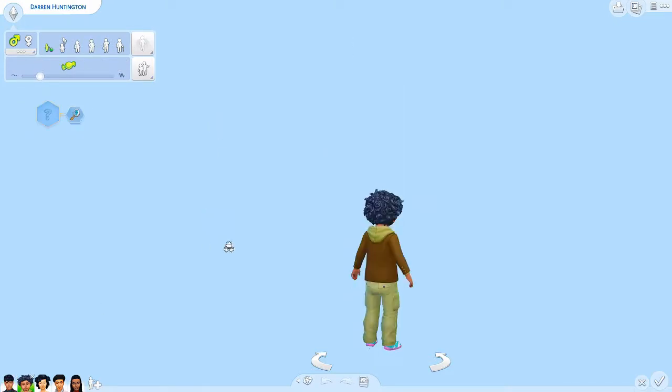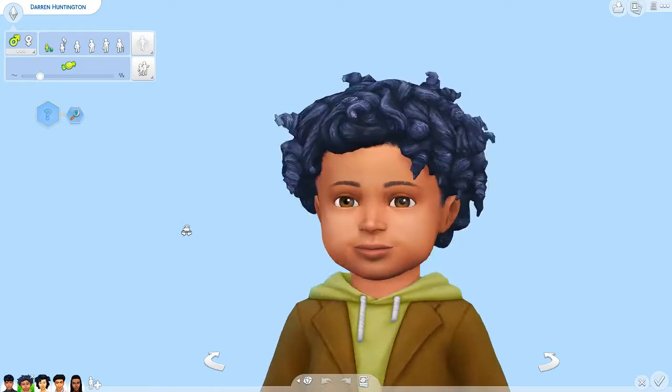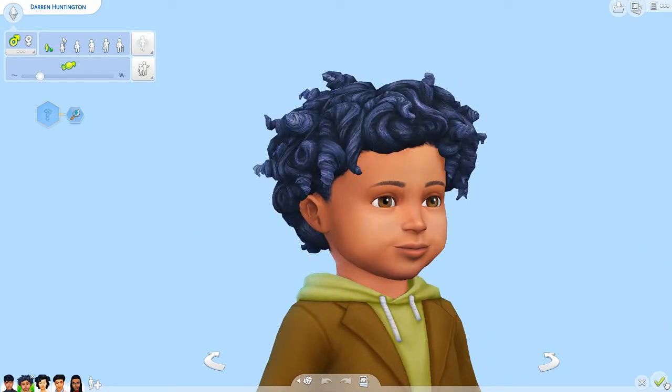So he ended up having this kid, Darren, who is super cute and really unique looking to me. I've never really seen a toddler that looks like this, but yeah. Anyways, that's what's going on with him.